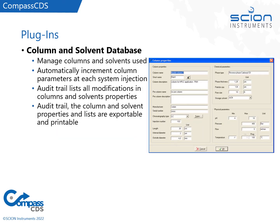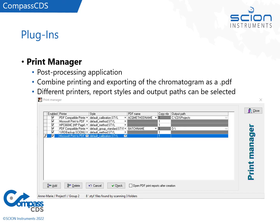We then have the column and solvent database. This manages the columns and solvents used during your analysis and is fully customizable. There is an audit trail that provides a list of all the modifications in the columns and solvents properties, and all of this is printable. So on the right hand side of the screen, you can see that you can alter the column name, the description, the manufacturer, the serial number, and various different other column parameters.